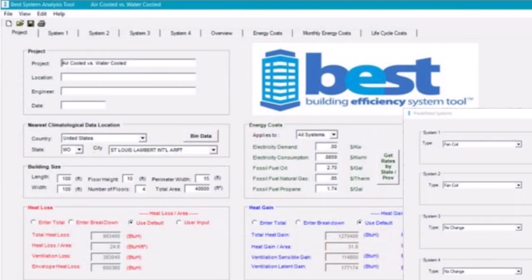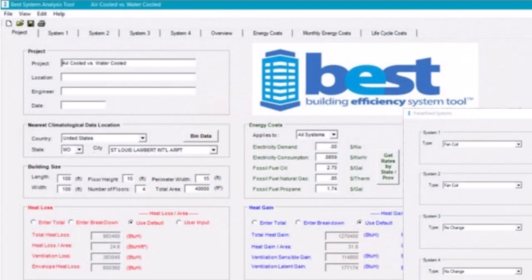First thing you have to tell us is where you're located so we can get the right weather data. We have weather data now from North America, about 1,000 different locations. To simplify this and speed things up, we model the building as a cube: length, width, and height. We're not interested in the building, we're interested in the HVAC system. So let's say this is 300 feet by 100 feet, and let's say it's 6 floors.